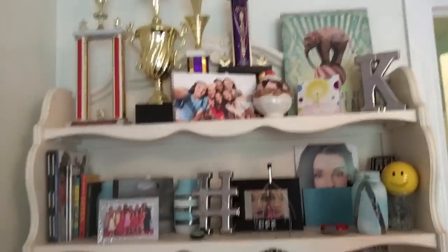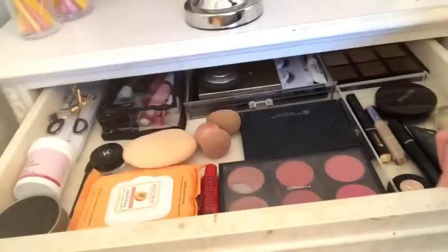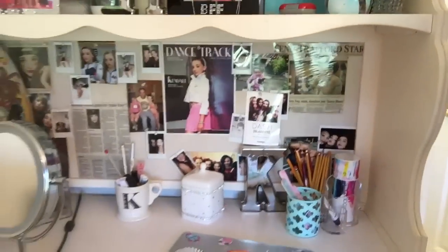So yeah, there's some Pantene. Pictures again. Me and my bestie, Maddie. Lovely intercom. I'll show you how to work the intercom. Makeup station. Lots and lots of pictures. Here's my drawer of flawless makeup. My computer, some pencils and everything.